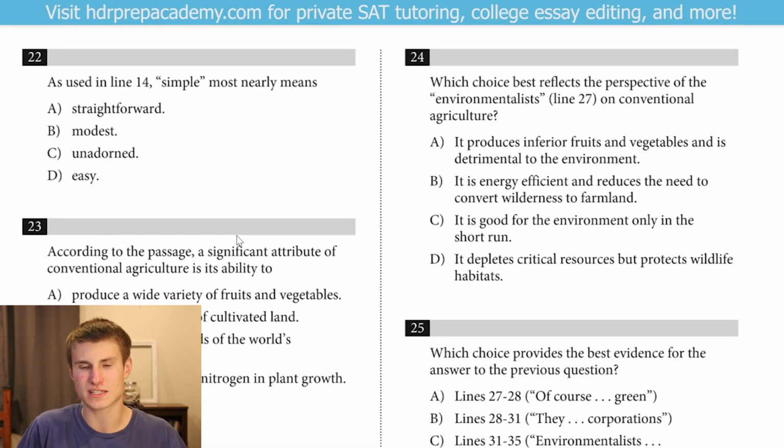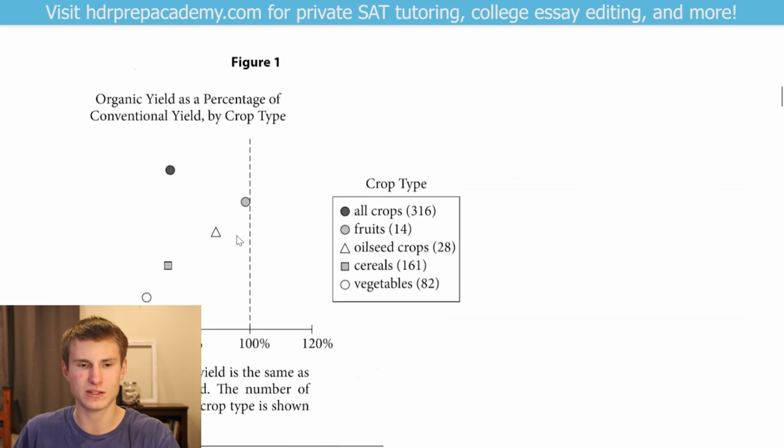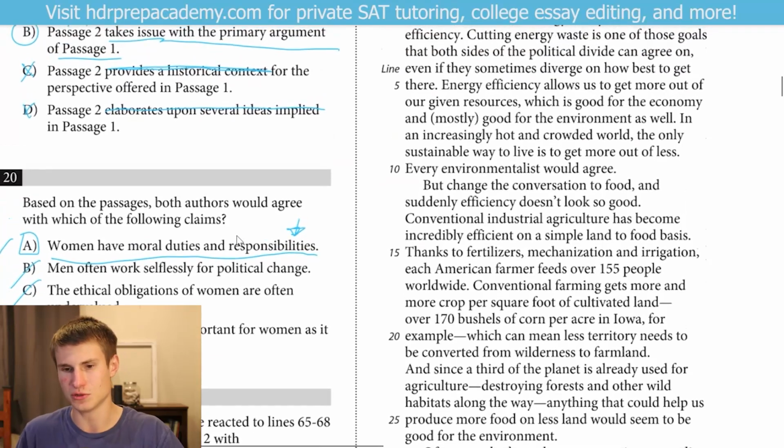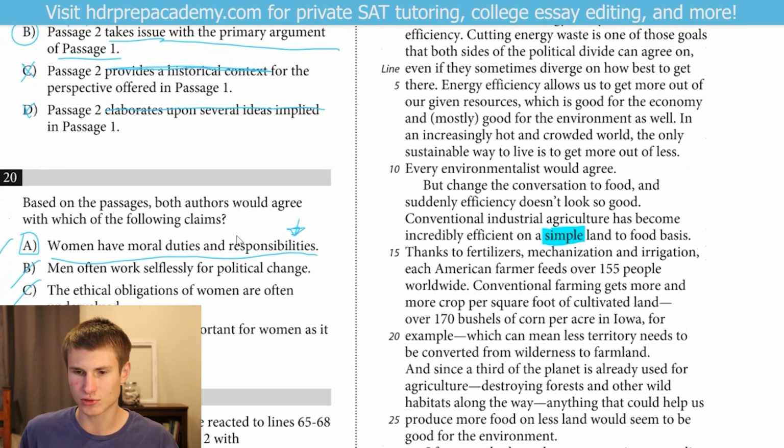As used in line 14, simple most nearly means what? Well, let's go to line 14, figure out what simple most nearly means. The reason we go back to the passage first is so we don't get stuck between two answer choices. So I'm going to highlight simple here in blue. Hopefully you can see that pretty clearly. Start from the beginning of the sentence.